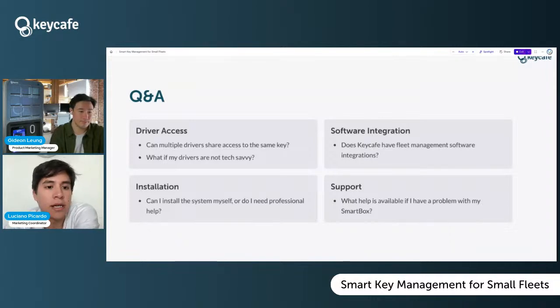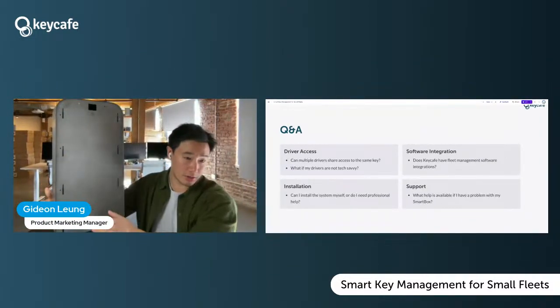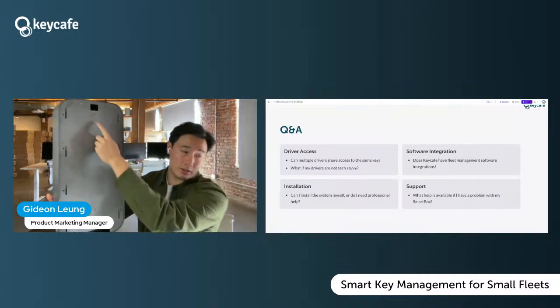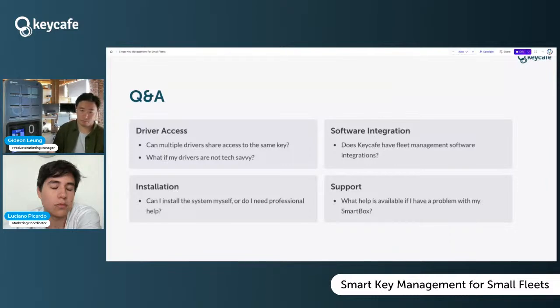So for installation, can I install a system myself or do I need professional help? Yeah, our system is really simple to install. So it's most similar to mounting a TV bracket on the wall. The SmartBox comes with a back plate that is steel, and that is simply screwed into a wall. Typically in an office setting, it just goes into a stud in drywall. And once that back plate is on, the back of the SmartBox has these slots in the back that simply hook onto the back plate. And then it's locked with an electronic lock at the top that you can control through the app. So like that case study Pete mentioned, it took him half an hour to set it up.